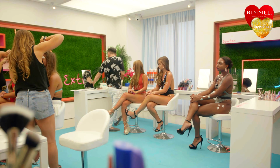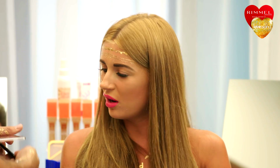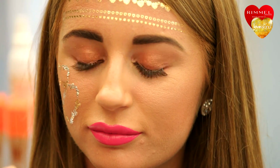So I'm going to go into the Spice palette. Check this palette out. Ooh. Amazing. Do you know, like, when you need that perfect summer palette, all of the rich shades all in one? Oh, I love them. My friends will love that. Now, really easy underneath, we're going to take a slightly deeper orange shade and just smudge it in. Just a little bit. There you go. Literally Spice palette on the eyes, a little bit of Wonder Swipe across the lids, and you're done.